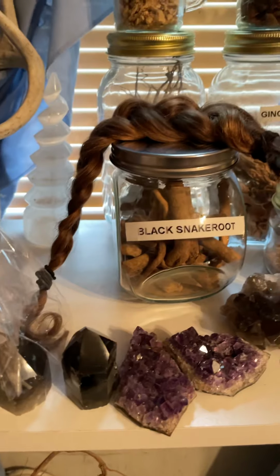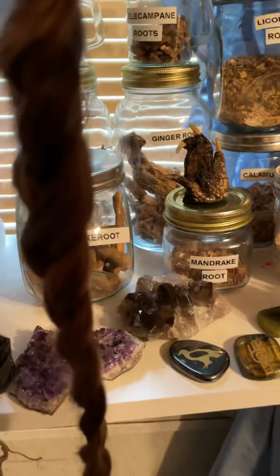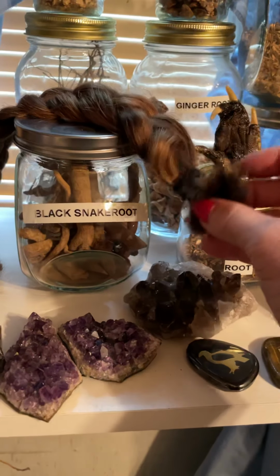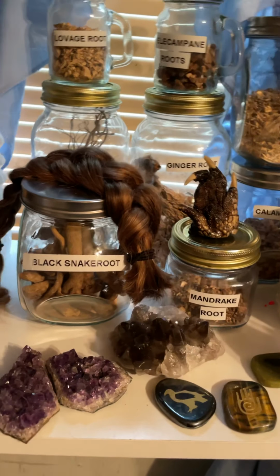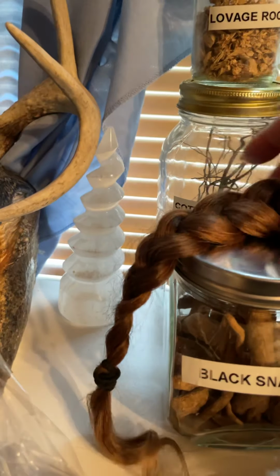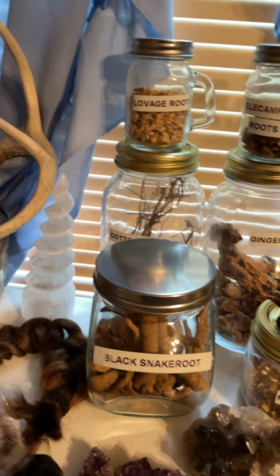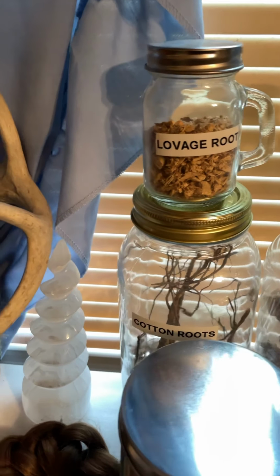And then we're getting to the roots. Now this is my husband's hair. When he had long hair, he cut it. I saved it. Never know when you might need to do a working or something. Got his hair. I've also got my son's hair in case anything goes wrong, and I need to do a prayer working. I have it because he lives in Texas. I have 2 boys that live in Texas.